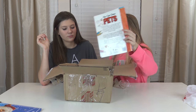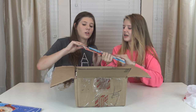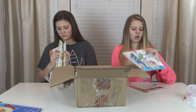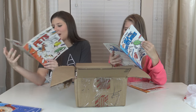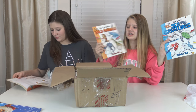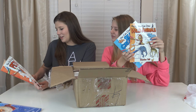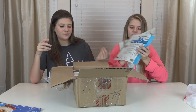And then next we got these three things, and you can draw. These have sea creatures. Ooh, wild animals, it's so cool. So it teaches you how to draw. Dude, I need this. So these are pets, these are sea creatures and these are wild animals. Oh my gosh, that's so cool. That's gonna be so much fun. I'm definitely gonna use these.